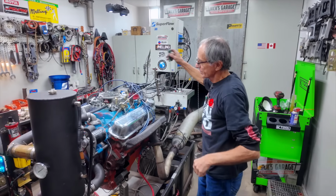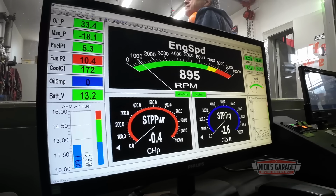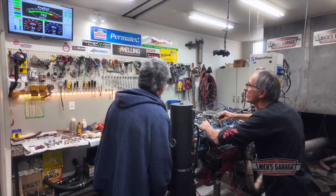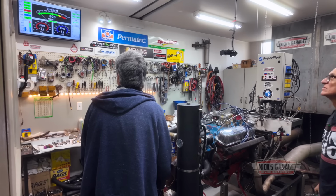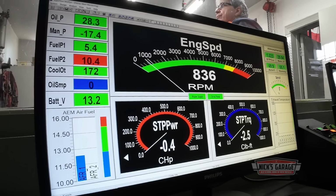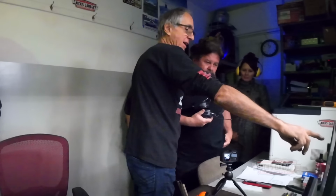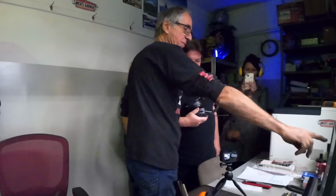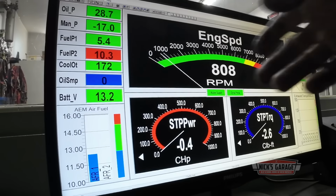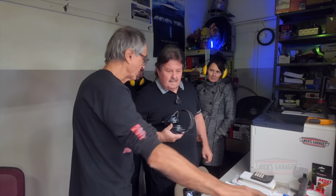It's about 850. Tom, there's your vacuum reading at 850 RPM roughly. Oil pressure is 28 pounds. Temperature is 172. And fuel pressure, because we set it up like a mechanical pump, about 5 to 5.5 pounds. It's all good, eh? Yeah.